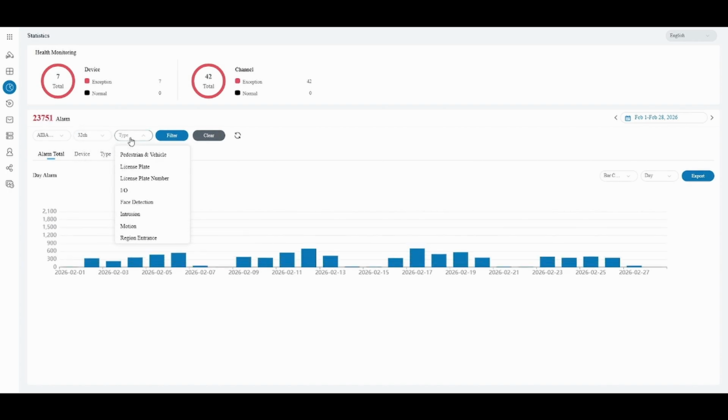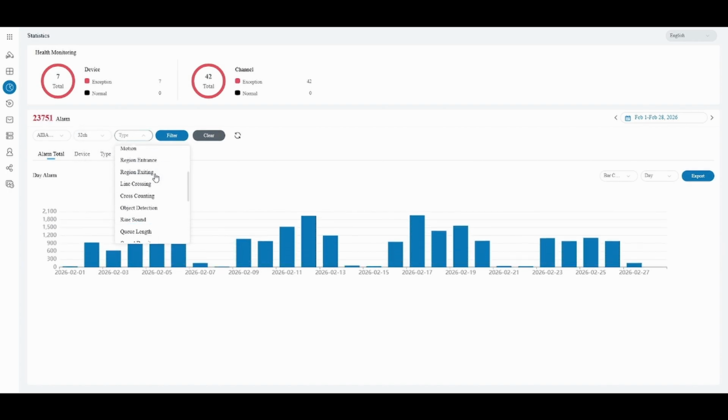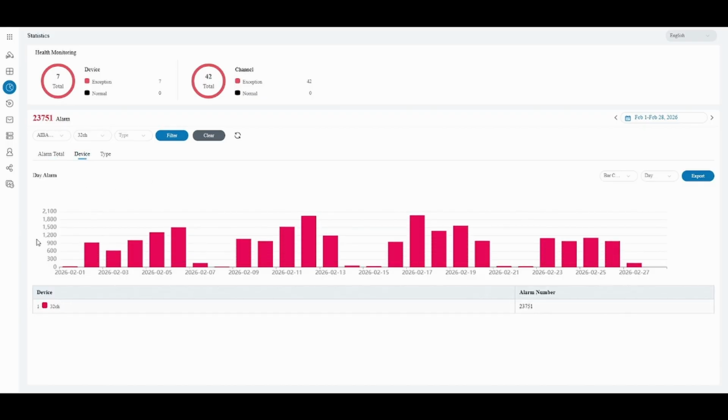And then you can also filter it even more by the type of AI event that you have set up for your cameras. As you can see here, this gives you just a brief overview of how many alarms happen during that time period or that day. You can also export this data to an Excel file for logs and reference if you're a business owner. By device, again, you can view how many alerts happen for that specific device. The more cameras or NVRs that you have, the bigger the list will be.